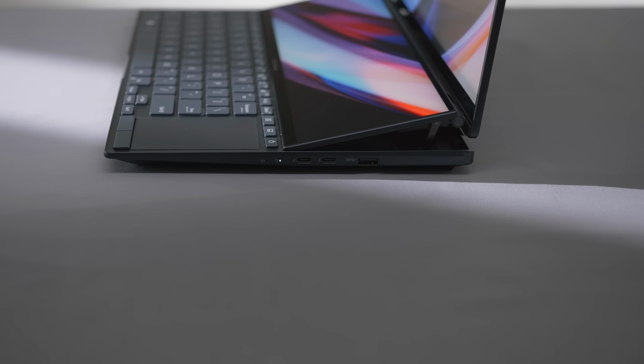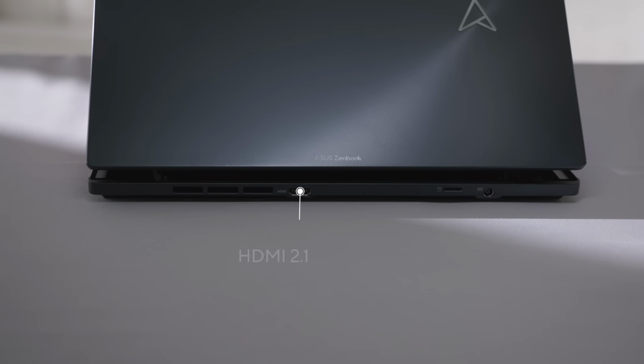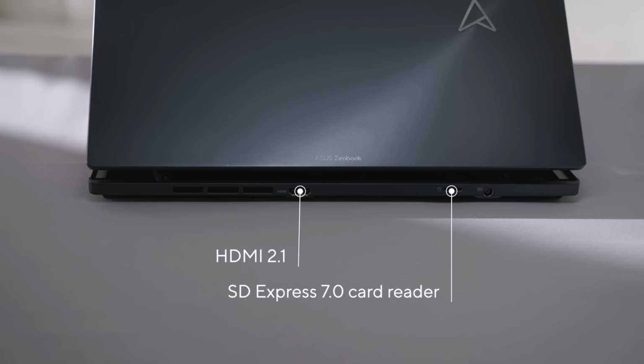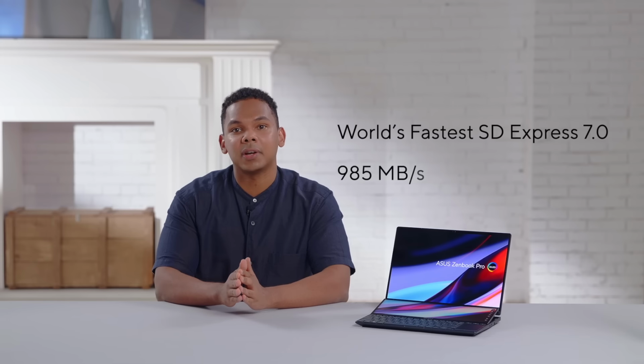This workhorse of a laptop wouldn't be complete without a comprehensive set of I/O ports. The Zenbook Pro 14 Duo OLED comes equipped with one USB 3.2 Gen 2 Type-A port, two Thunderbolt 4 ports, an audio jack, an HDMI 2.1 port, and the fastest microSD card reader available, an SD Express 7.0 card reader with super fast data transfer speeds of up to 985 megabytes per second.